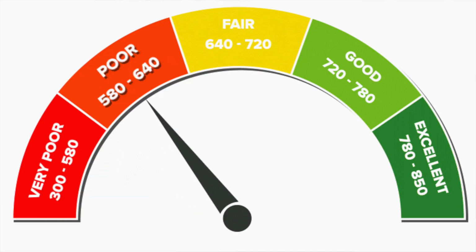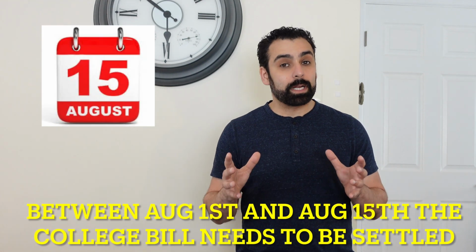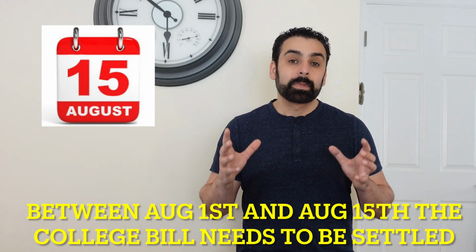And if you're above that, you want to take these next couple of months to get your credit score up as well, because the higher your credit score, the lower your interest rate is going to be. Now the way it works is this. You have typically until August 1st, in some cases August 15th, to get the bill fixed, situated, figured out, let's call it.